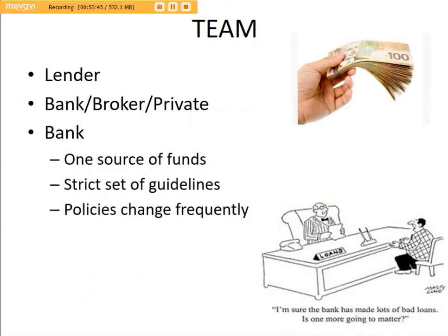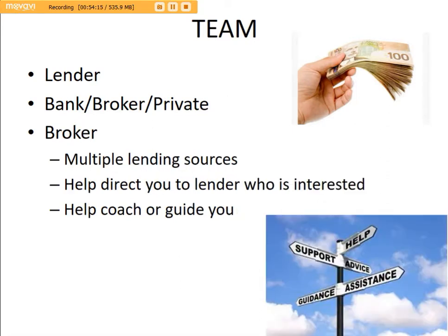The next person is your lender. Now this could be your local bank, it could be a mortgage broker, or it could be private money as well. When you go to a bank to borrow money, you're looking at one source of funds. You're looking at their very strict set of guidelines, and they can change their policies frequently. The challenge is if you don't fit into their mold, their pigeonhole, then you won't qualify for funding from that particular bank.